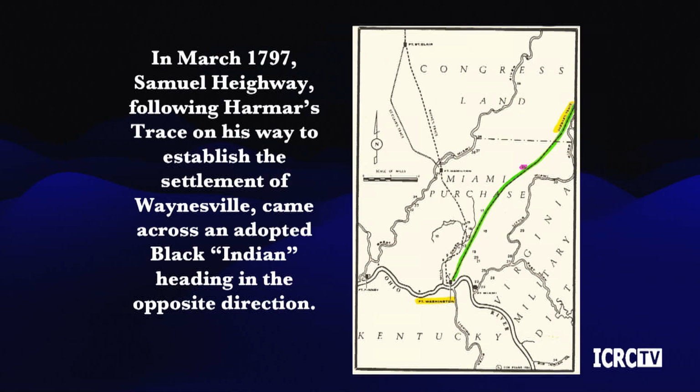Beer's History of Warren County, which was written in 1882, does quote a man named Francis Bailey, when Samuel Highway, in March of 1797, was following Harmer's trace to where he had bought land and would be the foundation of what is now Waynesville. Harmer's trace is this green line right over here.